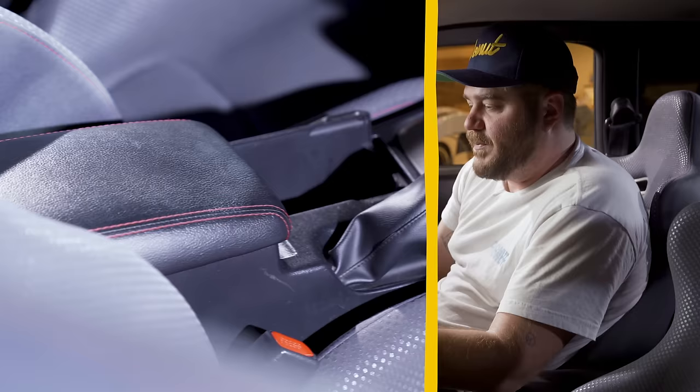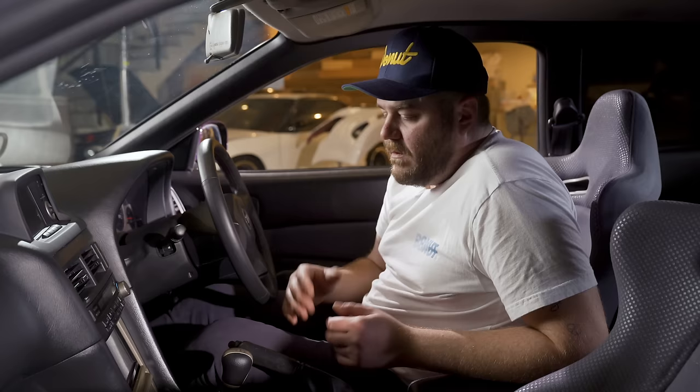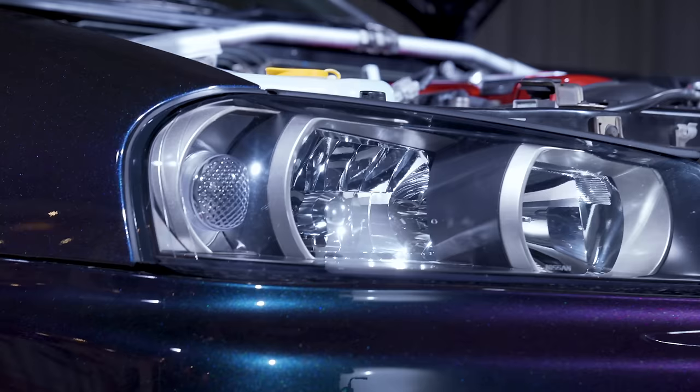The center console is super minimal. It's a Japanese car from the 90s. It's got climate control. One feature that's very foreign to me because I'm an American is this headlight height controller, which lets you adjust the angle of the headlights depending on the conditions.